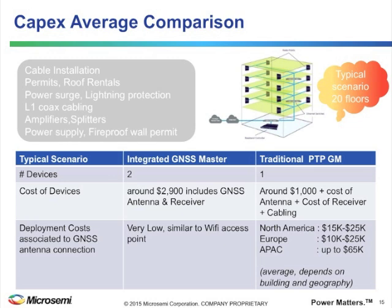So this is a recap of what we discussed early in the presentation. In the gray box, you see all the costs that we discussed: the cable installation, the permits, the roof rentals, the weather protection, power and lightning, the cabling, potential amplifiers, splitters, how to deal with power, and the wall permits for fireproof walls. So for the combination of all of these costs, I wanted to contrast the traditional way, like we've done in the hotel, and this new innovative way.